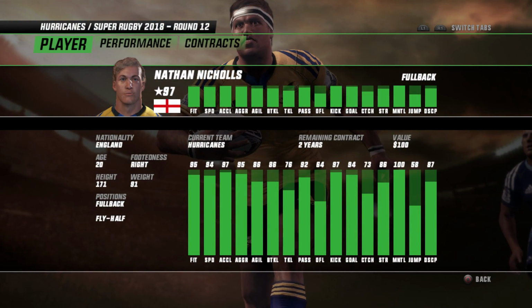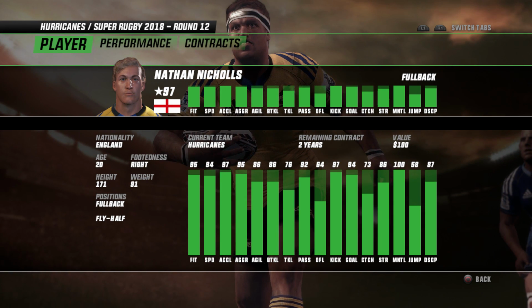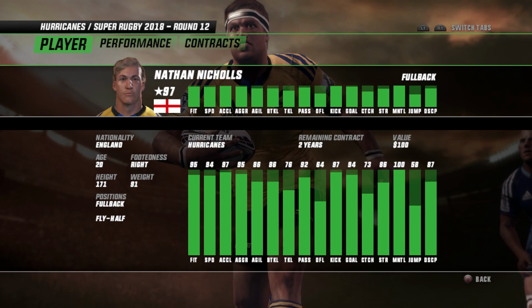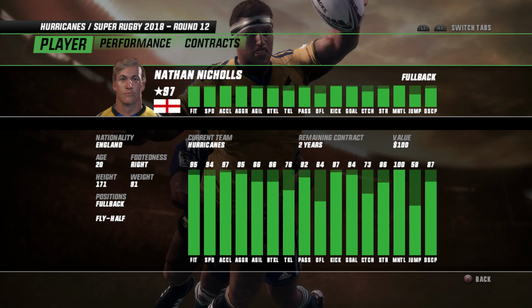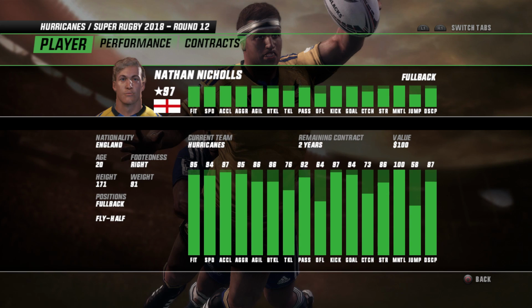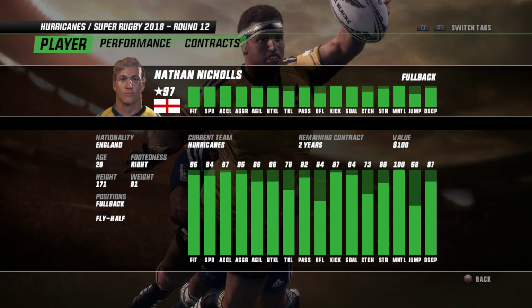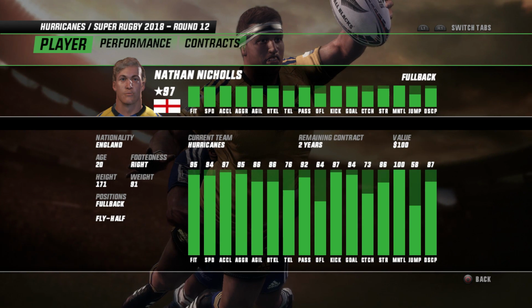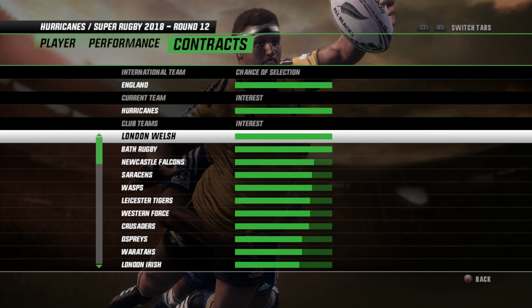A look at Nathan Nicholls' stats here before we wrap today's episode up. A lot of the skills in the 90s here. Great to see some more at 100. Kicking is very close, 97. As is acceleration, 97. Fitness, 95. Speed, 94. And we also have passing on 92. So plenty of work still to go. 3 more overall ratings before we hit the big triple figures of 100.